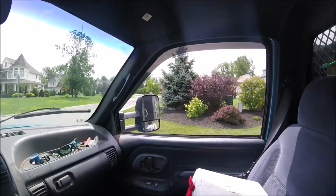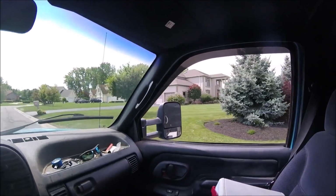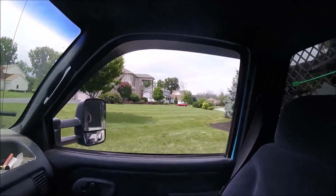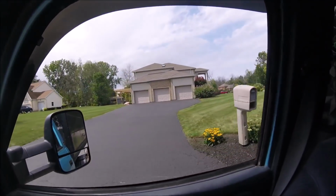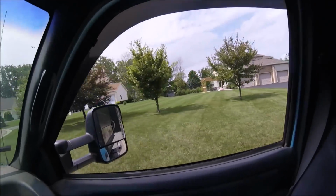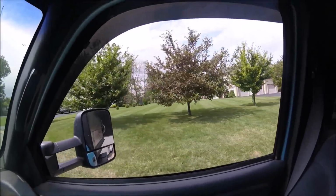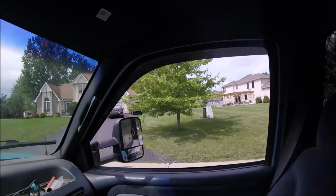So I've been mowing all day. I've probably done 13 properties so far with the deck pinned up. I don't know if you guys can see, but I know some of you will probably ask, well, how well did it cut with it pinned up with that kit on there? I just got done with that one. It's cutting beautifully. It's cutting great.